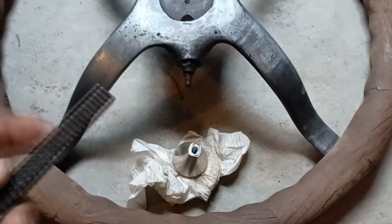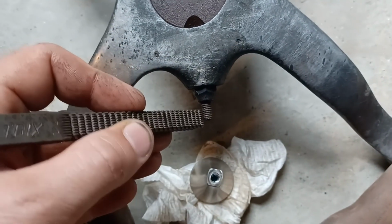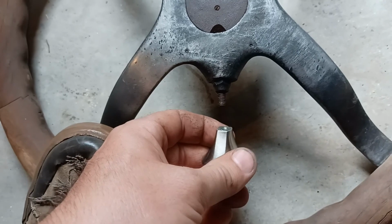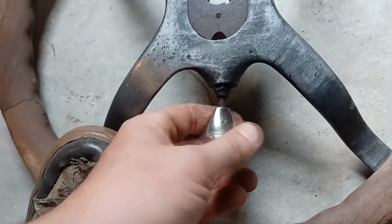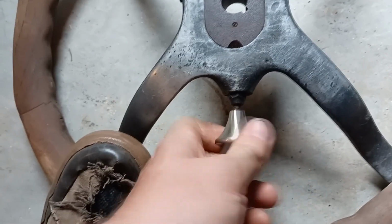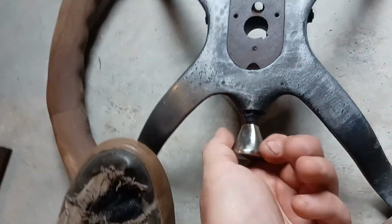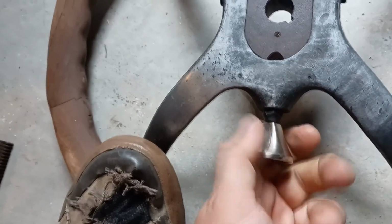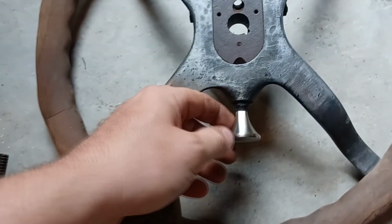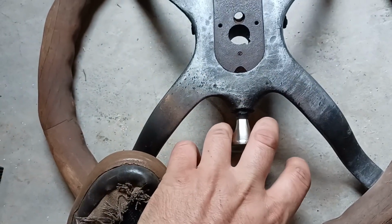I'll clean up these threads a little more before the moment of truth. If you don't have a thread file, you should get one. The moment of truth. Wow, that feels nice. So something like that. I figure it kind of matches the curve going on there. Let's see the other moment of truth.